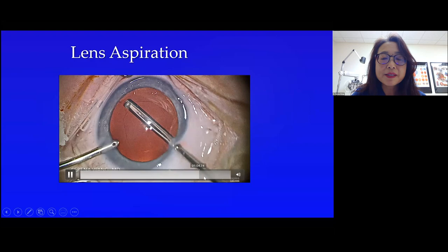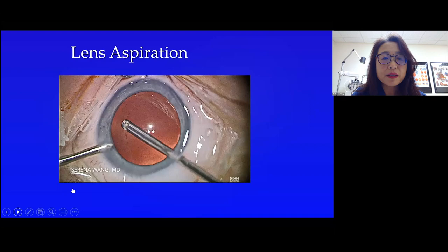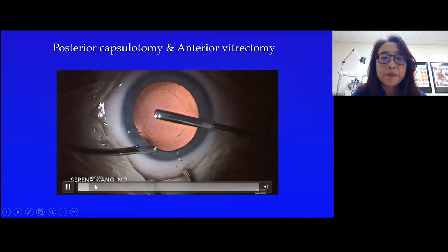So then you can continue to do your vitrectomy, and this one is the same technique. I show a lot of bimanual because I think more people use bimanual than my coaxial technique. So you can just continue. You don't have to take the instrument out now.